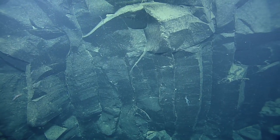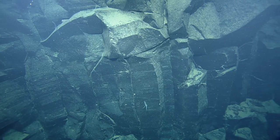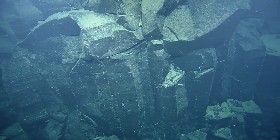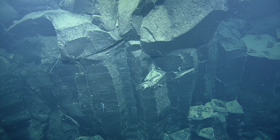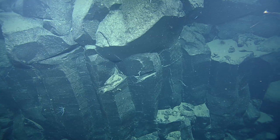That's a nice basalt right there. So yes, here we're coming across some really great views and images. And you can see this cooling effect and formations here. So this is lava. It is not a rock slide.